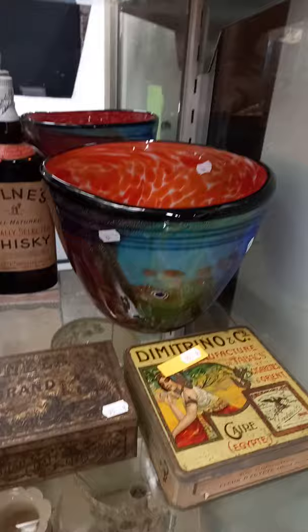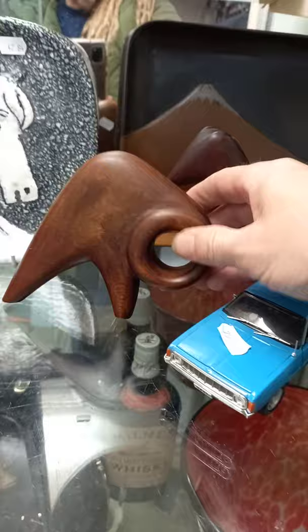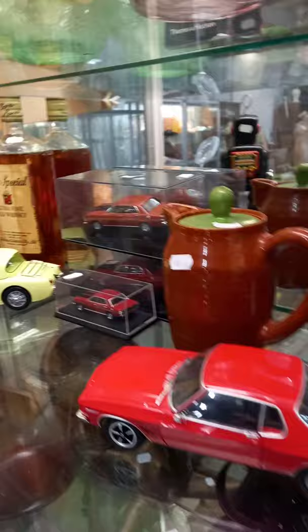Some Valiant chargers. Lacquerware, the Mount Fuji tray over the back's really quite nice. These are nice little sort of teak modernist figures. This little ram is fantastic. There's no signatures on them. Cool bit of Italian as well. The horse, Allen Low teapot, Monaro. Got some Ford Falcons over the back in their little displays.